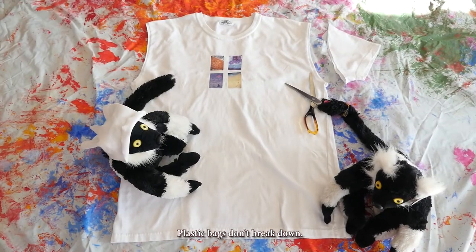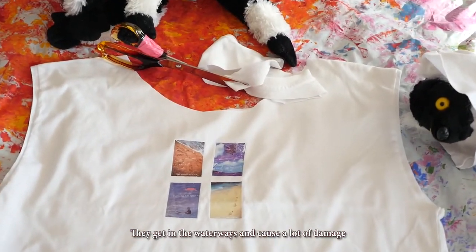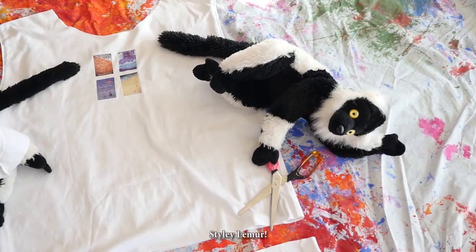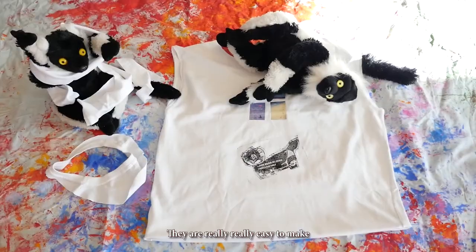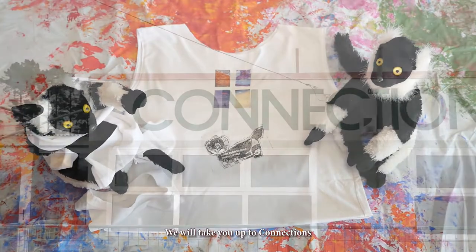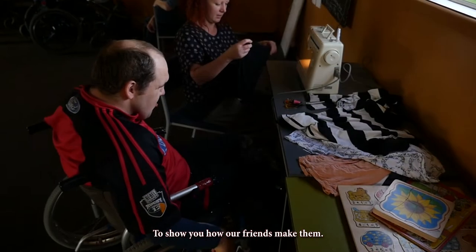Plastic bags don't break down, they get in the waterways and cause a lot of damage to wildlife and the environment. They're really, really easy to make and so much fun. We will take you up to Connections to show you how our friends make them.